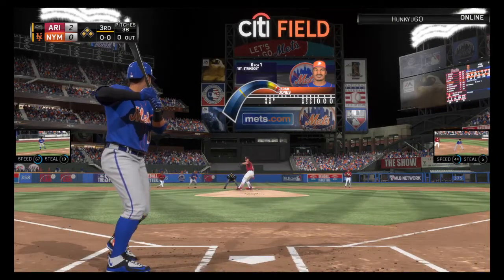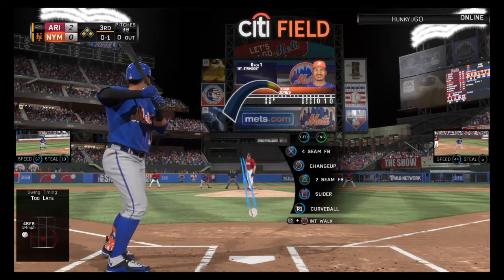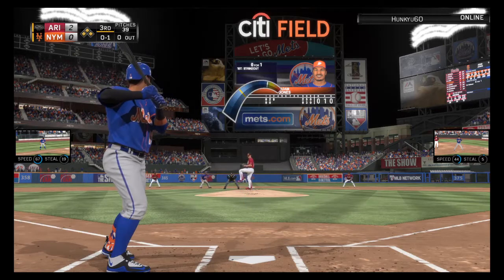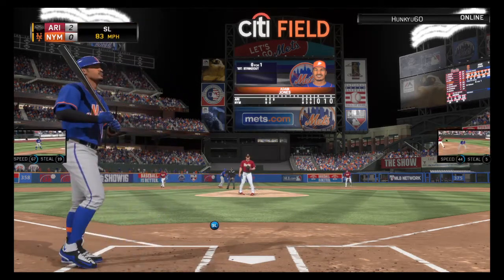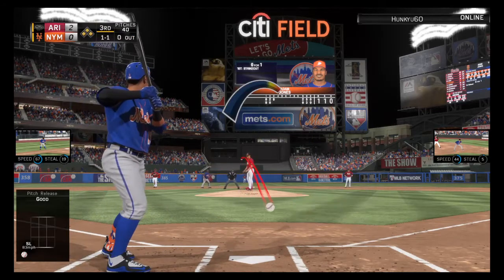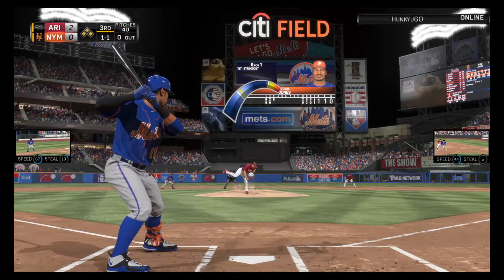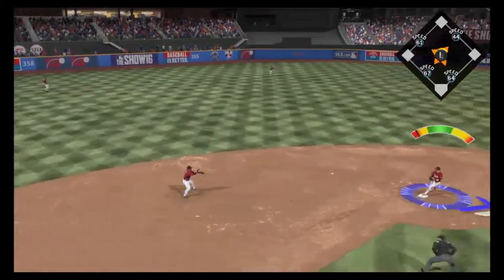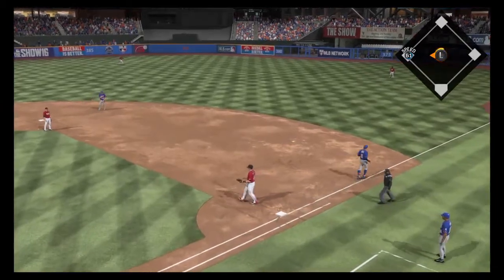From the stretch, Adam Jones stands in as he can't connect here. 0-1. And Jones takes this one for a ball. 1-1. Tight spot, bases loaded, nobody out. Now a ball grounded to short. This could be 2. Lowry on to Goldschmidt, a double play.